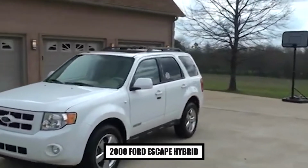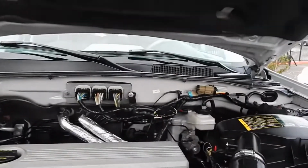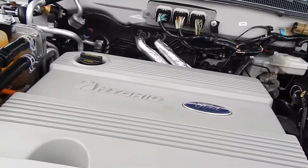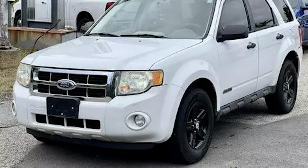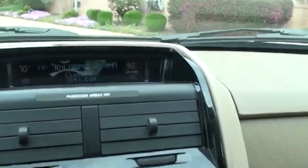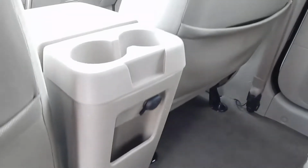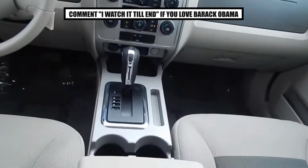2008 Ford Escape Hybrid. In 2008, the Ford Escape Hybrid was equipped with a 2.3-liter four-cylinder hybrid engine that had a maximum output of 155 horsepower and 206 pound-feet of torque. This was complemented by a CVT automatic transmission. The SUV was equipped with all-wheel drive. The Escape Hybrid has starting prices of $29,215.